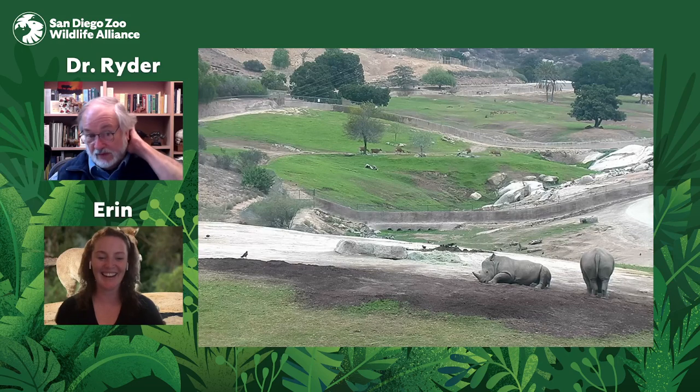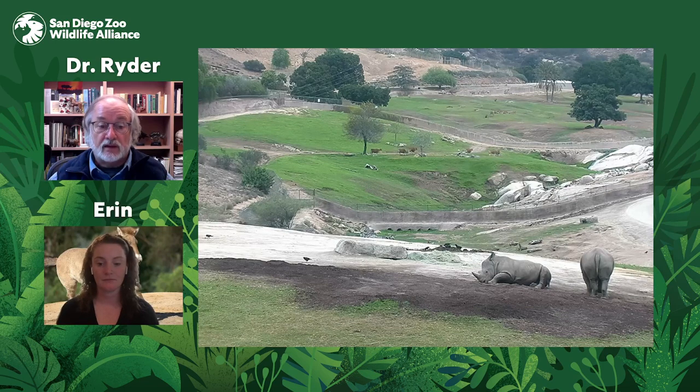that was called Hluhluwe-Imfolozi. Can you say that again? It's spelled with H's and L's and W's. It's a Zulu word. And they were protected there, and their numbers increased, and as they basically filled up that habitat area, methods were developed to move them.